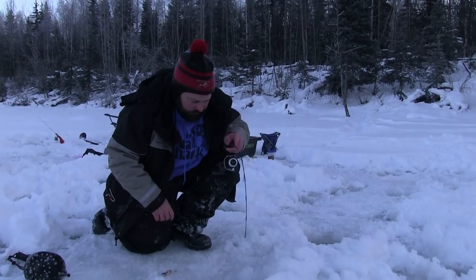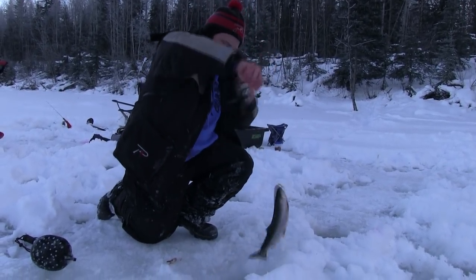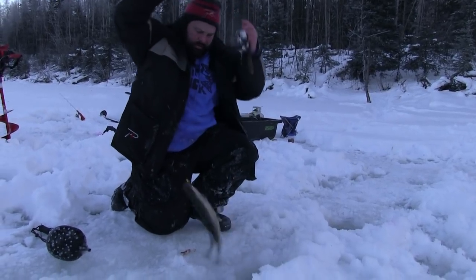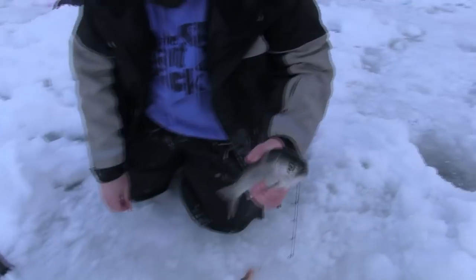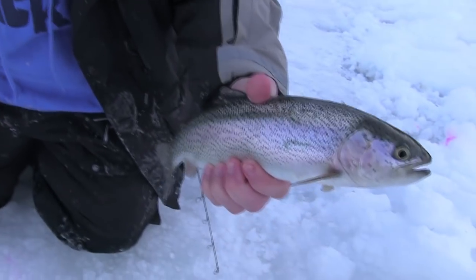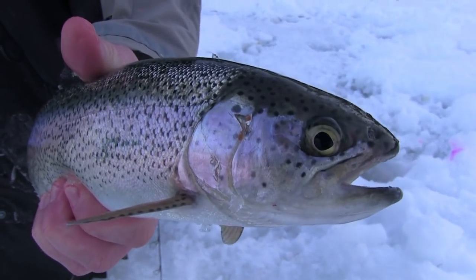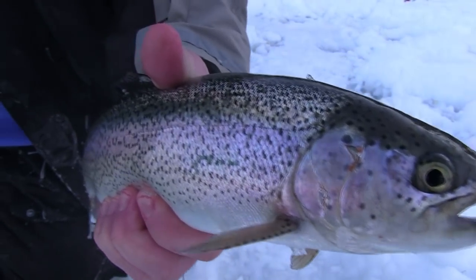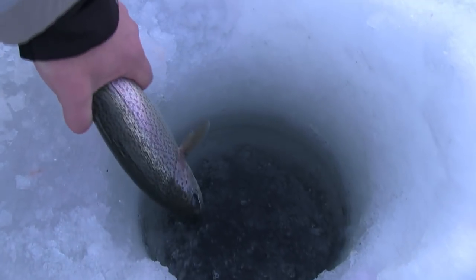That's a good head shake. Not the biggest, not as big as the last one, but big enough. Still a nice fish. Still beautiful fish. I love fishing these rainbows. As the winter progresses, these purple lateral lines come out on them, look real nice. They just get beautiful. Let him back in there. There you go. Go down. Atta boy. Little tail flip.